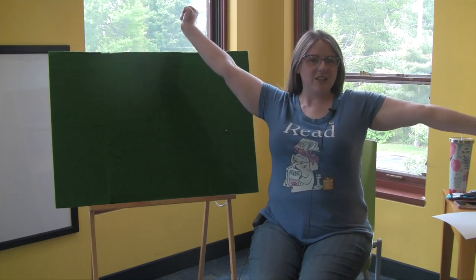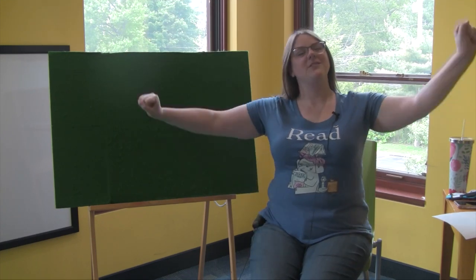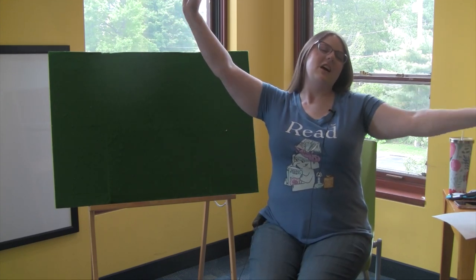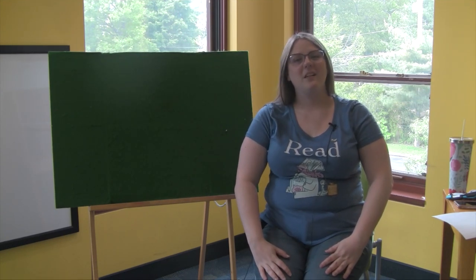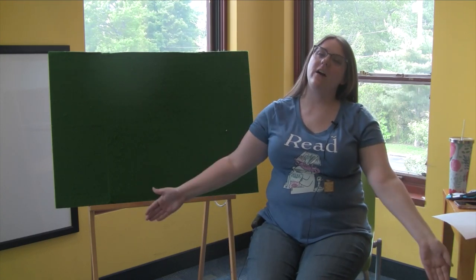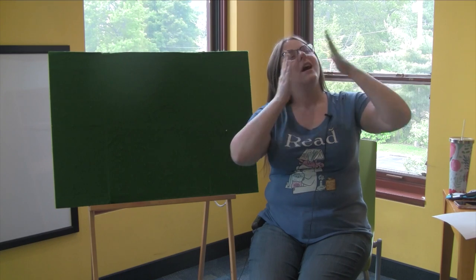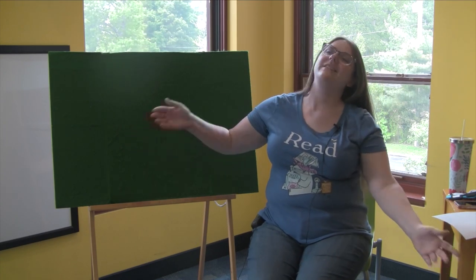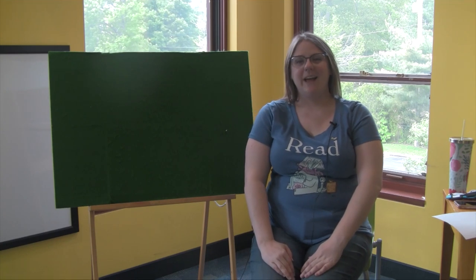We're gonna stretch, stretch, stretch our stretchies out, and wiggle our waggles away. We're gonna yawn, yawn, yawn our yawnies out, and wiggle our waggles away.